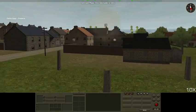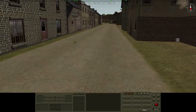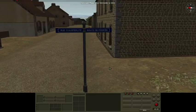And those half tracks, you bet your ass are going to keep firing. And if they move over here and they get shot by some unseen force... Actually, I'll need to send like 2 guys just kind of running down this road and see if there's anyone down here.